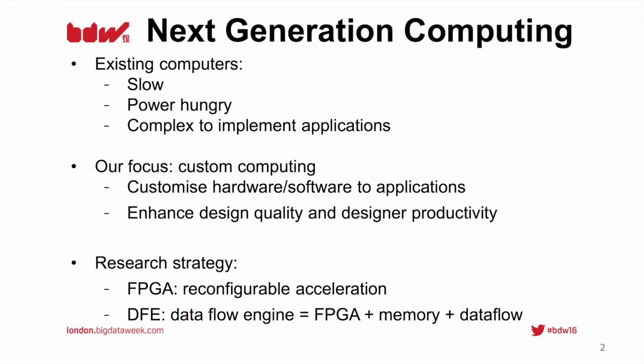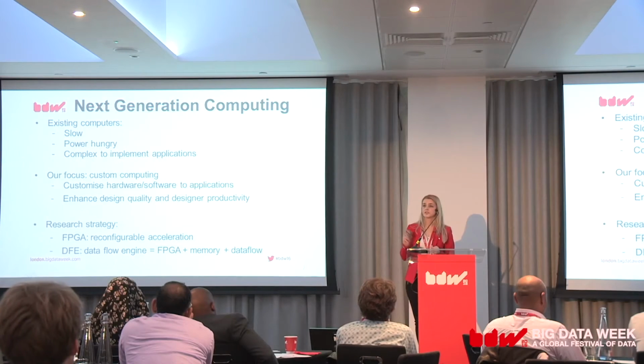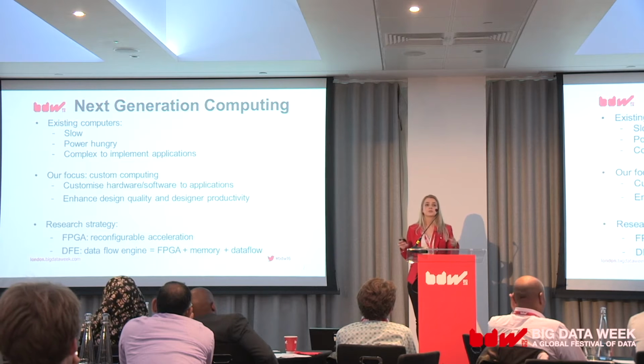You will see me using the word DFE a lot throughout my slides. DFE is what we call a data flow engine, and this data flow engine is made out of an FPGA, the memory, and the data flow.